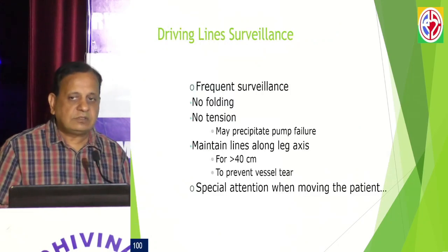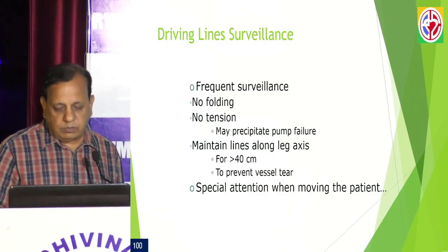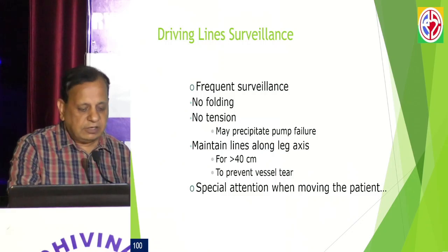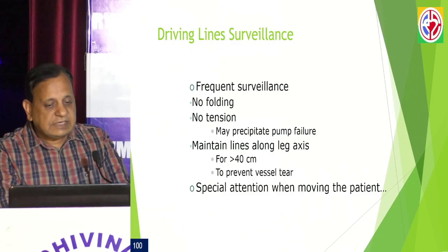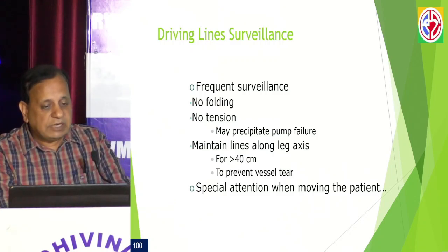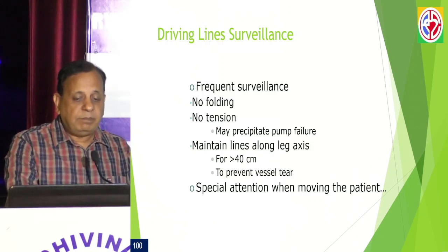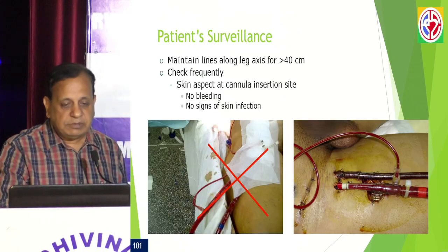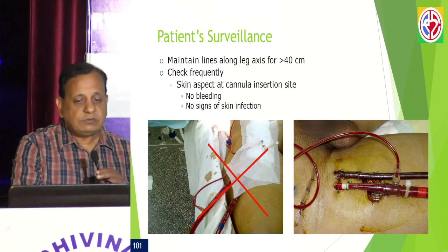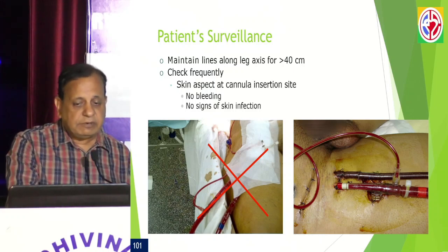Then you require surveillance, because not only the patient, you have to do a presumptive and sort of weekly exercise to understand that the ECMO is not going to create complications. So driving line surveillance: no folding or tension on the lines, maintain the lines along the leg axis of the patient, and take special attention while moving the patient. Patient surveillance is to manage the lines across the leg axis and check the skin aspect of the cannula at the insertion site, no bleeding, no signs of skin infection.